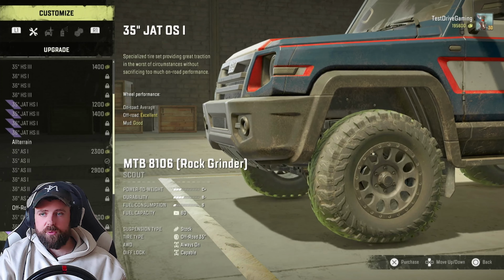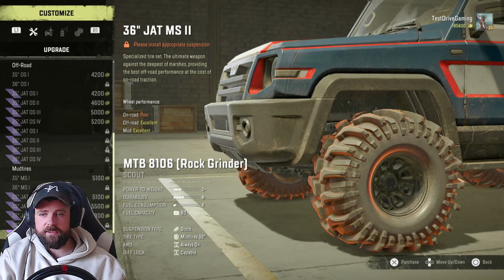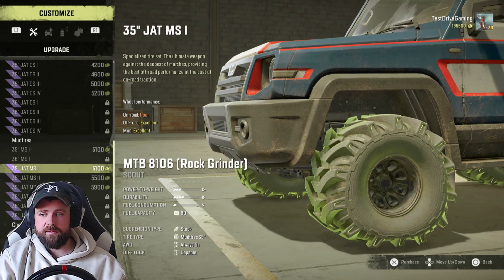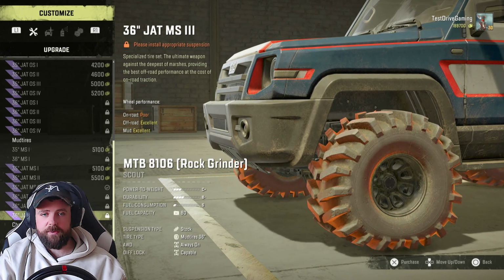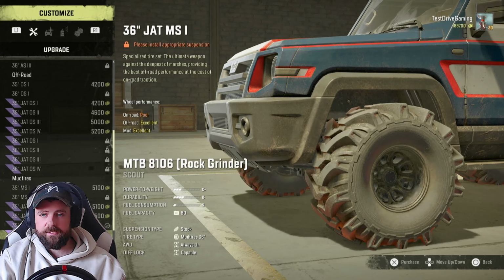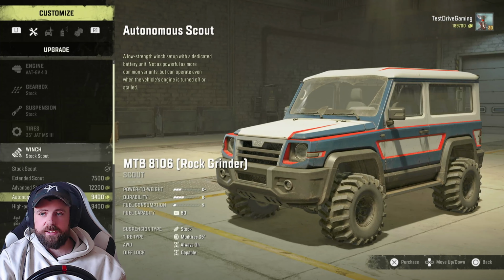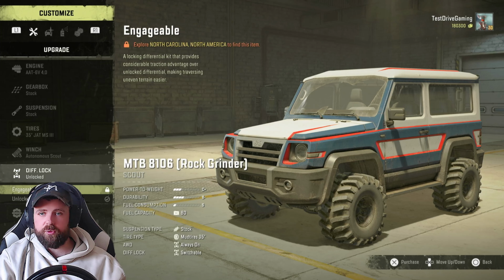So you've got the usual highway and all-terrain and off-road tires. Does it get mud tires? It does. So we're just going to stick with the normal mud tires for now, the 35 inches. We have to wait before we can get the 36 inches. It does also get chains, I just noticed down there in the bottom. So you can take this one to Alaska if you so wish. So winches, it does get the autonomous winch, so we're going to stick that one on. Otherwise, it's just the usual winches we get with all the trucks.